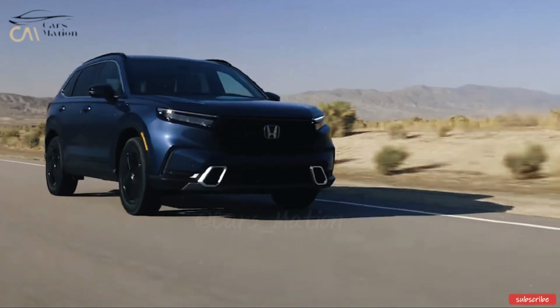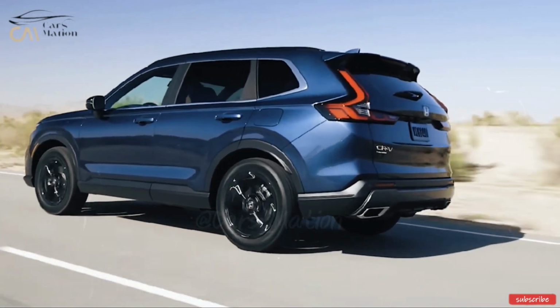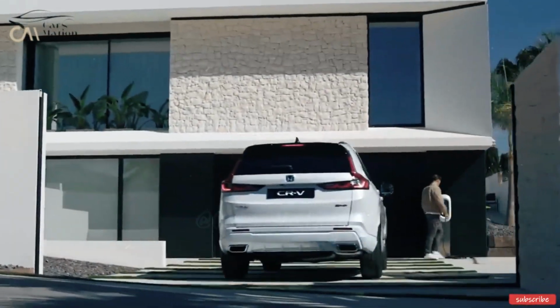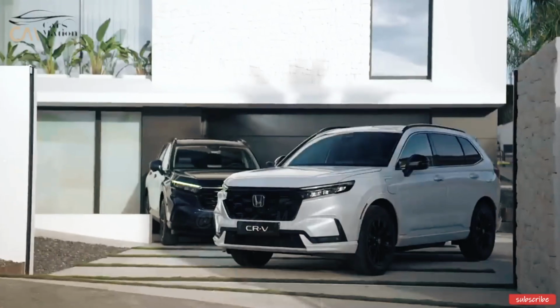The Environmental Protection Agency predicts that a non-hybrid Honda CR-V will achieve no more than 30 miles per gallon in the combined cycle. Fuel economy for the hybrid can reach up to 40 miles per gallon, although dropping to 37 miles per gallon when equipped with all-wheel drive. The latter is what we tested.